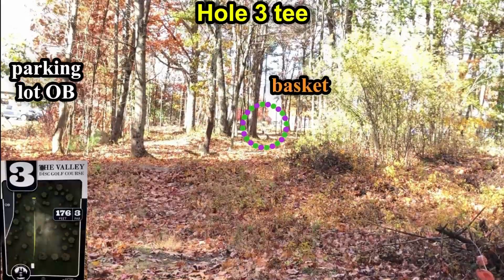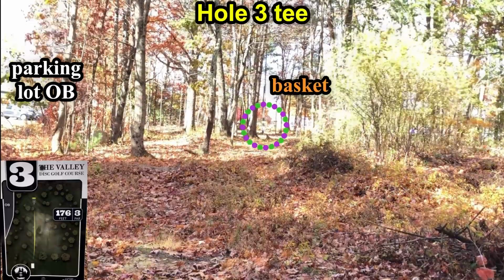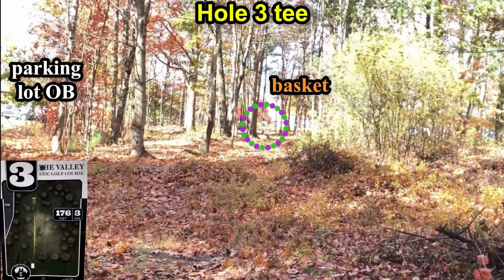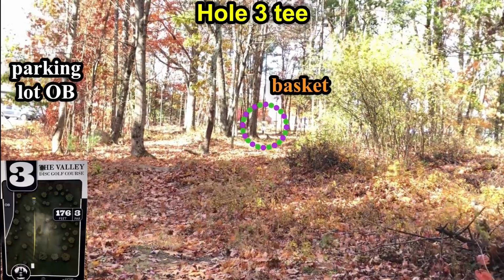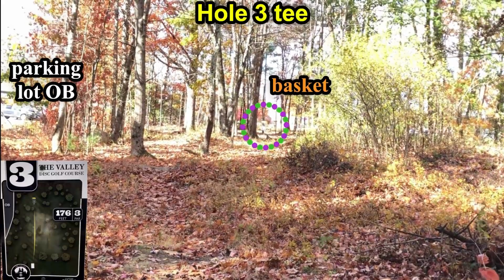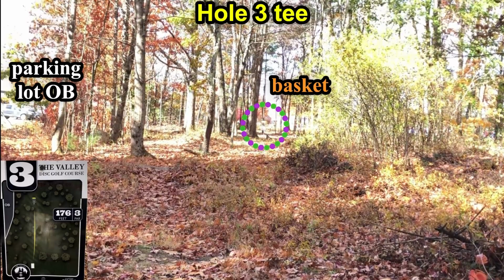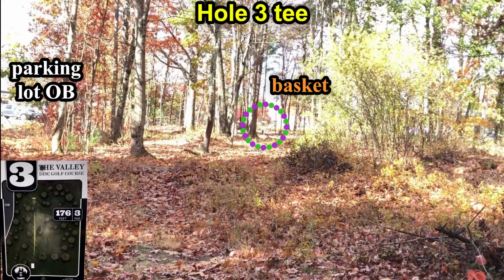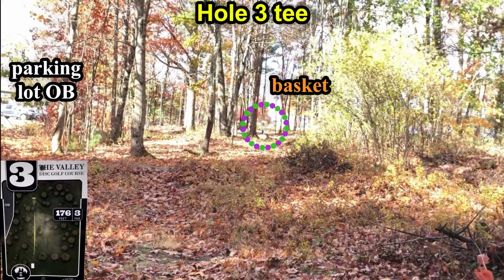Hole 3 is a 176-foot par 3 straight ahead. There is out of bounds in the parking lot on the left side, but it is going to be difficult to get there because of how far over it is. There are two baskets here. I will be playing the closer basket, which is the yellow banded one. The second basket is a little bit further and basically at the fence for the soccer field.